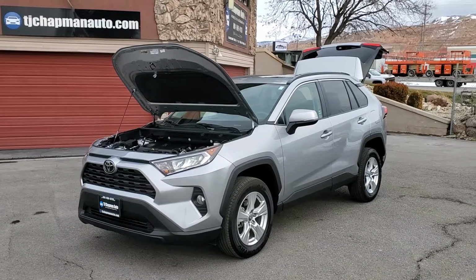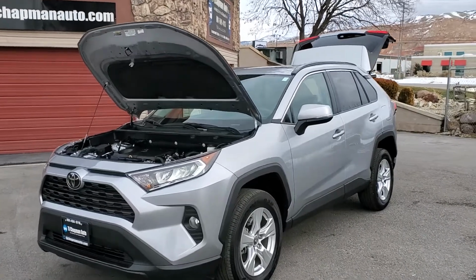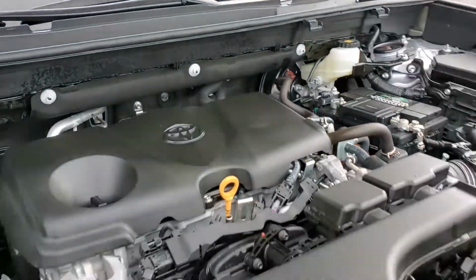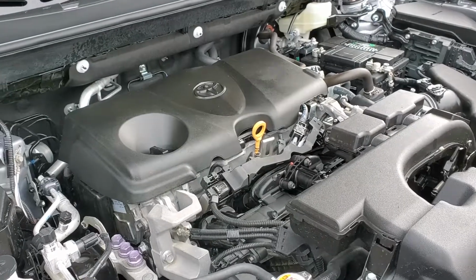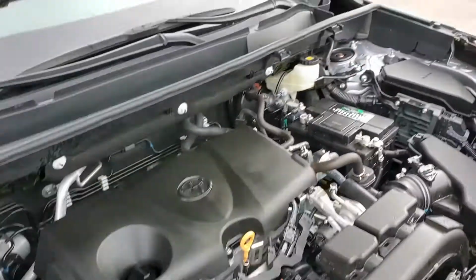Hello everyone, today we have a 2021 Toyota RAV4 XLE Premium. And that is running absolutely like new. So I'm going to go ahead and close this up and take you for a tour.